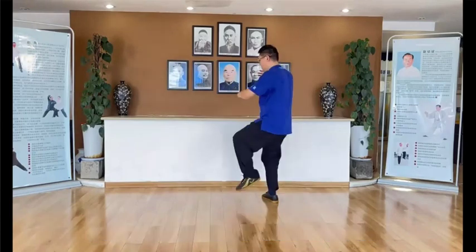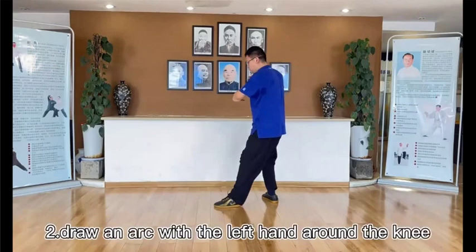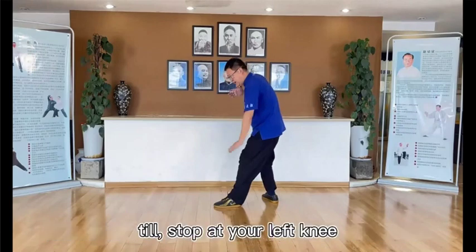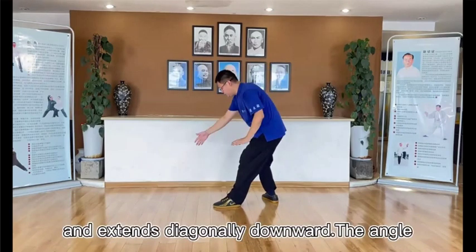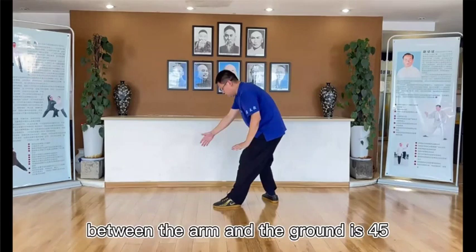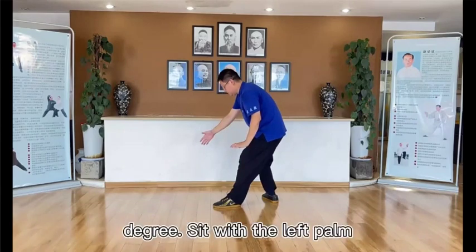1. Land the left foot. 2. Join an arc with the left hand around the knee till it stops at your left knee. The right hand leans forward as the body turns and is turned diagonally downward. The angle between the arm and the ground is 45 degrees. Sit with the left palm.